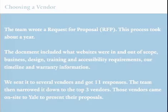So choosing a vendor. The team wrote a request for proposal, which is called an RFP. It started before I started working here, and it took about a year to iron out everything that we wanted to include in the website. All the elements that would be out of scope, meaning not included, and anything like third-party software and how that would be handled. So 11 vendors responded to our RFP, and the Yale team narrowed it down to 3. The 3 chosen came on site to do their presentations.